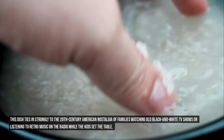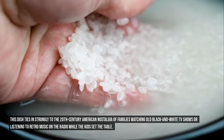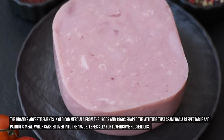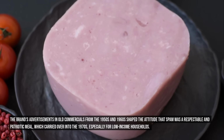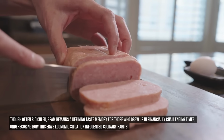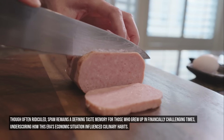This dish ties in strongly to the 20th century American nostalgia of families watching old black and white TV shows or listening to retro music on the radio while the kids set the table. The brand's advertisements in old commercials from the 1950s and 1960s shaped the attitude that Spam was a respectable and patriotic meal, which carried over into the 1970s, especially for low-income households. Many who ate this dish reflect on how the leftover slices might be repurposed for breakfast, bridging the gap between dinner and morning meals. Though often ridiculed, Spam remains a defining taste memory for those who grew up in financially challenging times, underscoring how this era's economic situation influenced culinary habits.